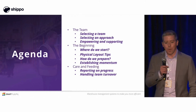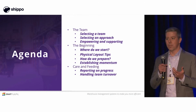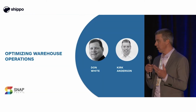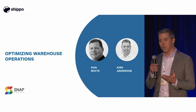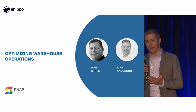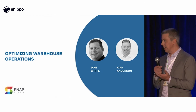What we're going to be covering today is, like Don said, more the team approach, the processes around operational overview, and then diving into some of the physical layout. For the four walls of the warehouse: people, process, product, and place, so the 4 Ps. What we're going to focus on today is really the people, setting up the team.